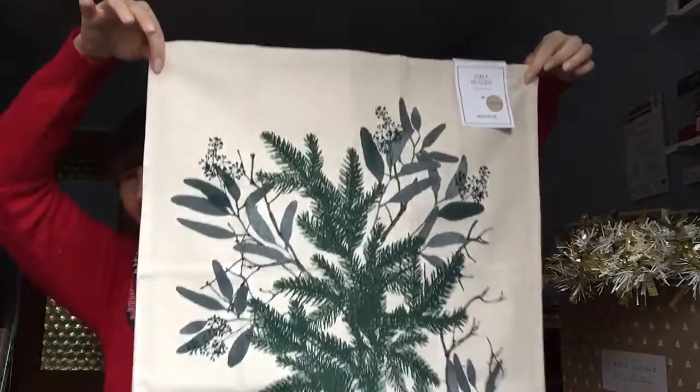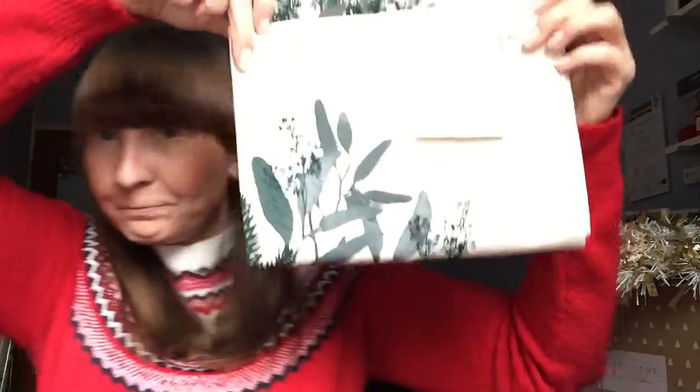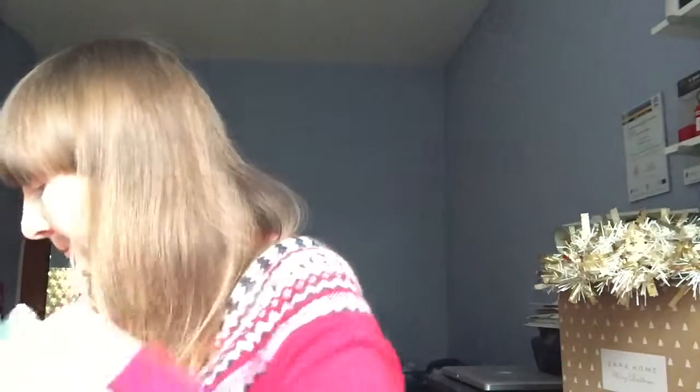Okay, so when it comes to H&M, I also bought this amazing table runner, which looks like this. I hope you can see that. And again, it is for me amazing. I also bought some corresponding material for the table that you can match with this table runner. And I actually bought this on Black Friday, so it was discounted.